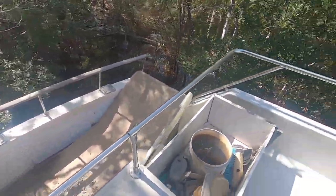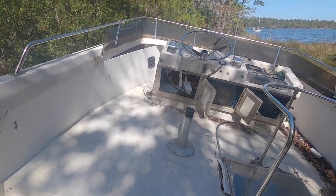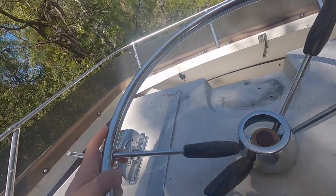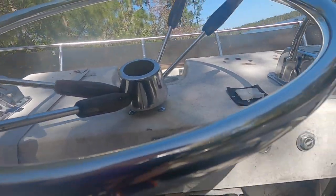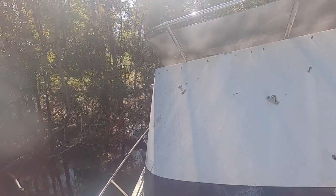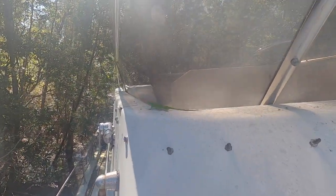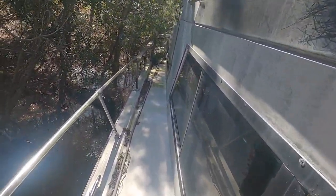You think I could fix up a boat that had this much wrong with it? Let's check out the flybridge. Can't sit down on that, but we'll pretend to. Drive the boat. Not really. Oh, and look. The local wildlife is taking up home. Oh, there he goes. Okay.